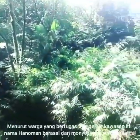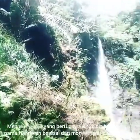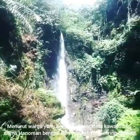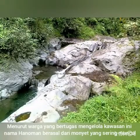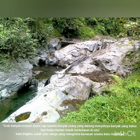According to the resident in charge of managing this area, the name Hanoman comes from the monkeys that often appear. There used to be a lot of monkeys here, but because many people came, many of them escaped, but at night they still roam here, said Uncle, one of the residents who runs the Batu Hanoman tourist area.